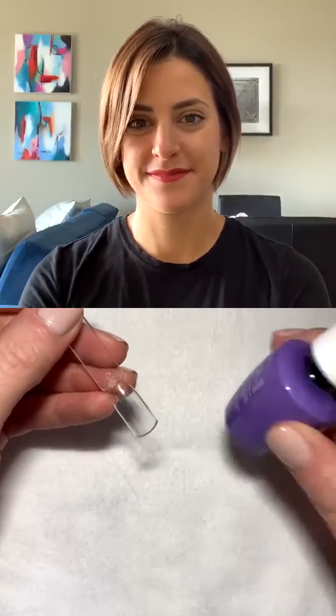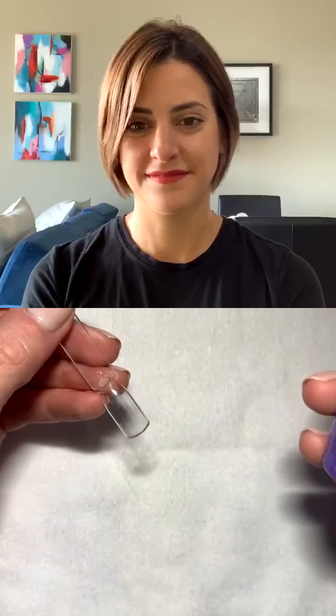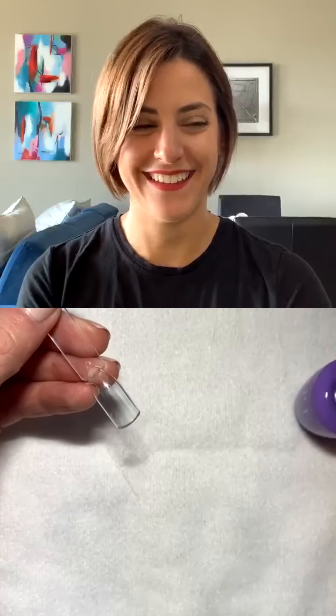So my first thing is I'm going to use the Galleria Vittorio Violet or Violette. I'm not really sure. Am I French Canadian? I'm not sure. I've shaken this polish for 1 minute already. And this is also personal preference, I don't like to do a full swipe to make an angle. I like to do smallish brush strokes, like I'm working towards the cuticle to create a straight line and just fill in my space. I know that seems super simple, but that's just the way I like to do it.